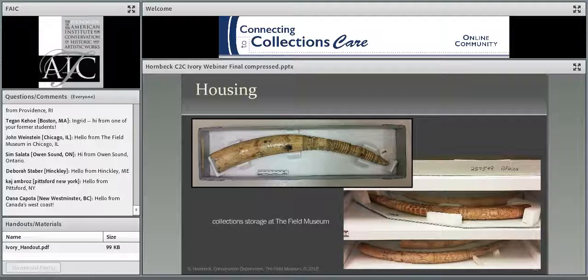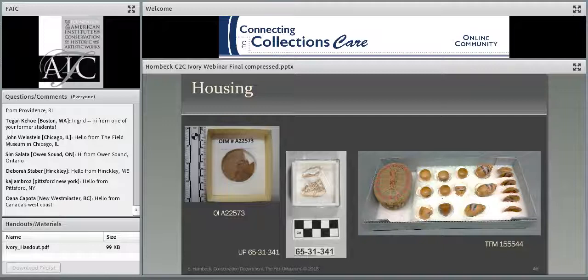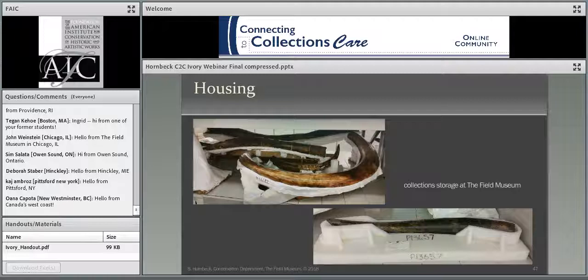And even small objects need housing. If direct handling is unavoidable, then nitrile gloves should be worn, as dirt and oils from our hands can be transferred to the object. Large, heavy items, such as entire tusks, will require significant support housings. Acceptable materials include ethafoam, which is a stable polyethylene foam, Tyvek, and polyethylene sheet plastic. Sometimes outer casements of plaster are necessary to keep a badly damaged heavy object together.